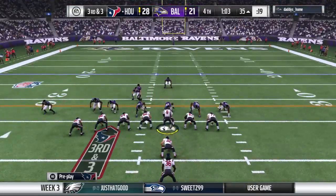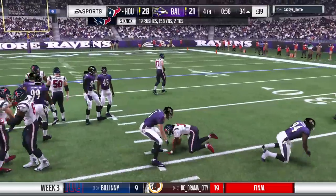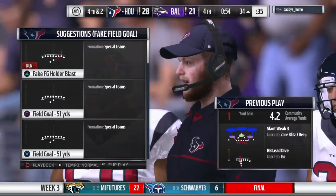They come out here in the eye. And they'll go with a ground attack here. And he'll be taken down at the 34. Only a yard on the pickup there, and it's going to leave him with a 4th down.